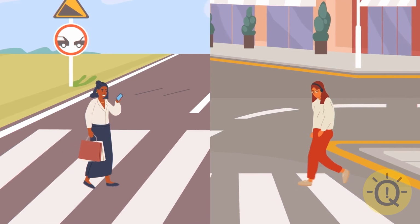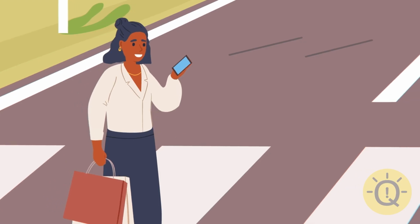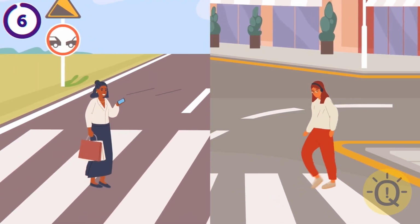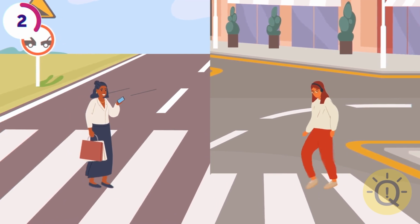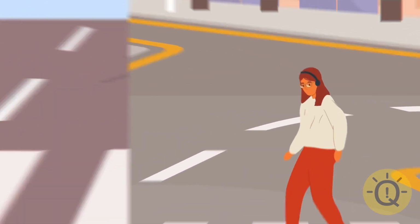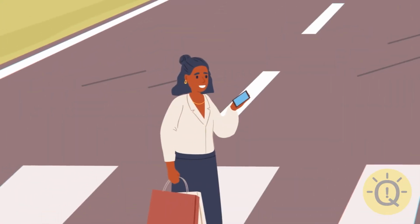Jessica and Margot are jaywalking. Jessica is listening to music and Margot is texting her friend. Who is in greater danger? Jessica. Although they're both behaving poorly, Margot is on a straight road where she can be noticed.